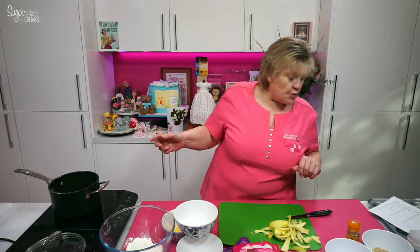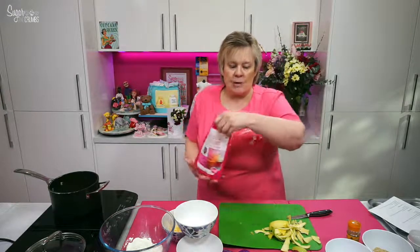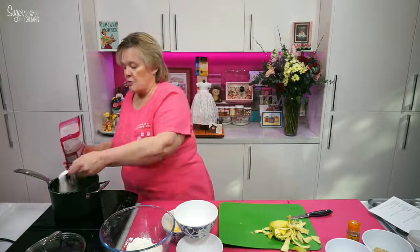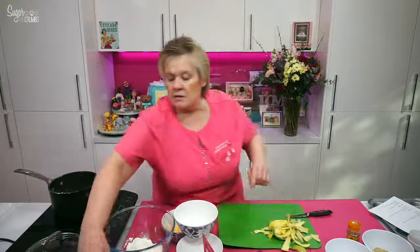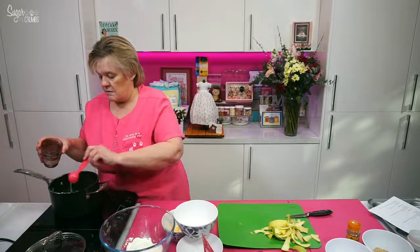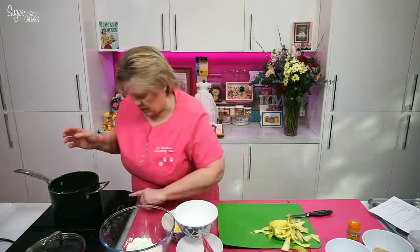It's a tablespoon of the cinnamon swirl, natural flavoured icing sugar. I'm going to put a good tablespoon of that in. I like a good tablespoon of that onto the apples. And then it's 3 tablespoons of water. Get that turned on.